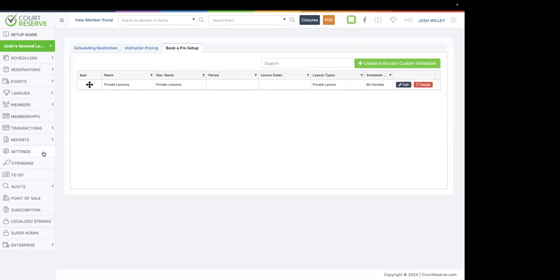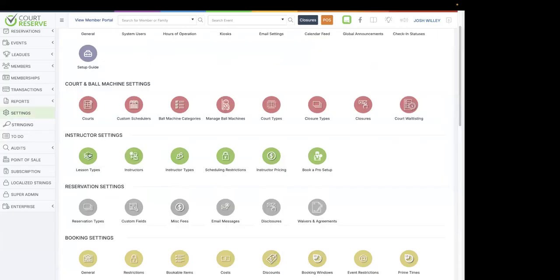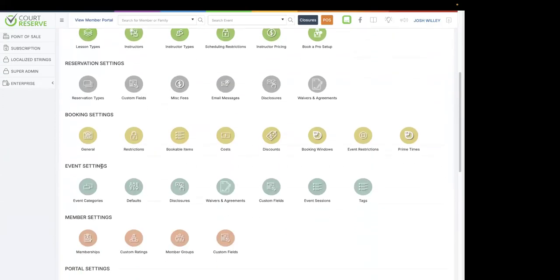And then for the last tip that I'll show here is going to be for events. This is really going to be two different setting pages that we have. So for events, if we go to settings and we go to the event settings row, the two pages that I will touch on today are going to be the event defaults and the event tags.